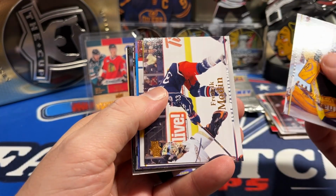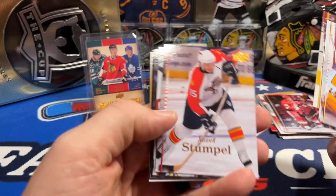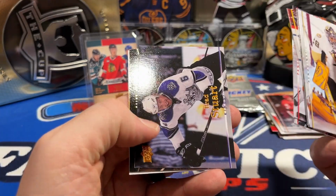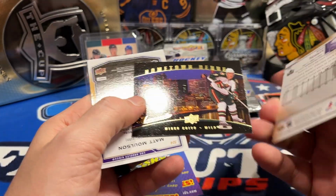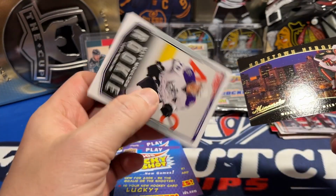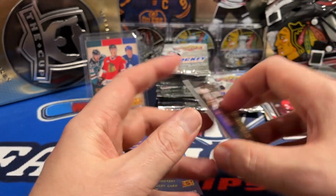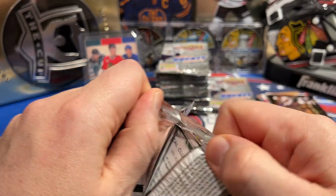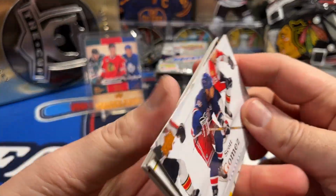Marc-Andre Fleury, Frederick Modin, Dennis Wideman, another lucky shot for somebody, Josef Stumpel, Josh Harding, Brad Stuart, another Hometown Heroes. We got one of these, I think, in Series 1. This one is Mikko Koivu, and a rookie of Matt Moulson. So I do like these Hometown Heroes. They look cool. And they're most likely worth $0, but they still look cool. I can still enjoy them.